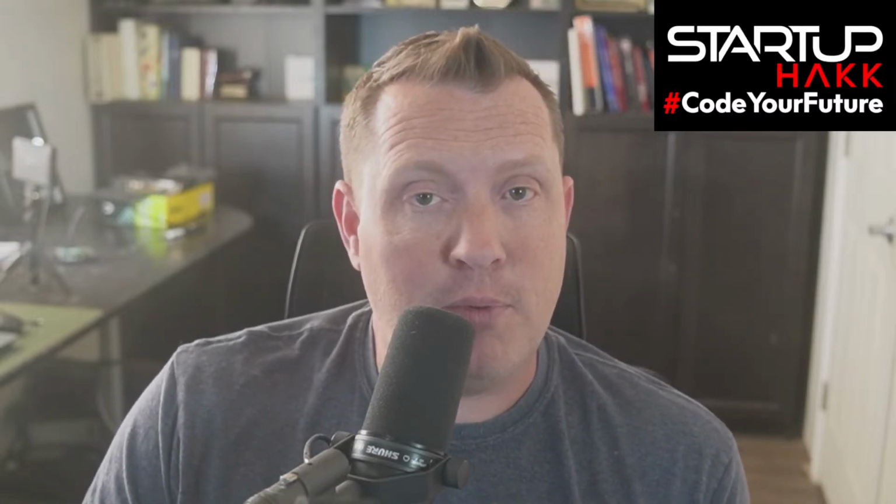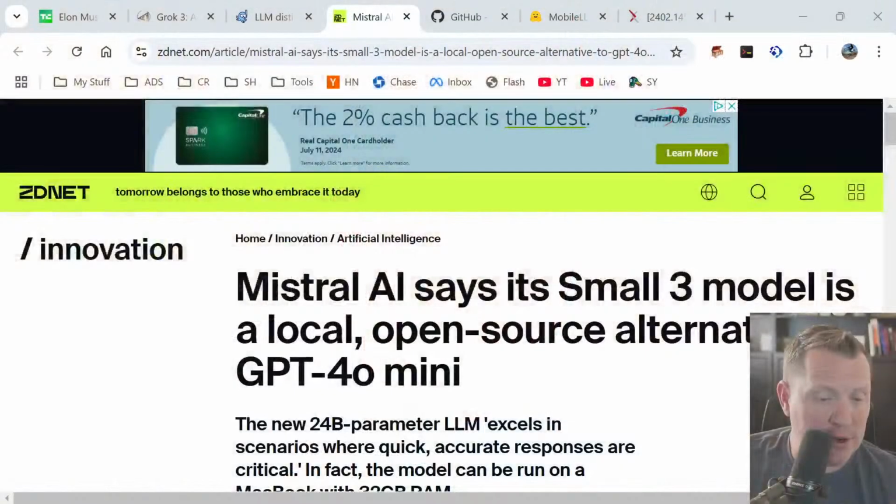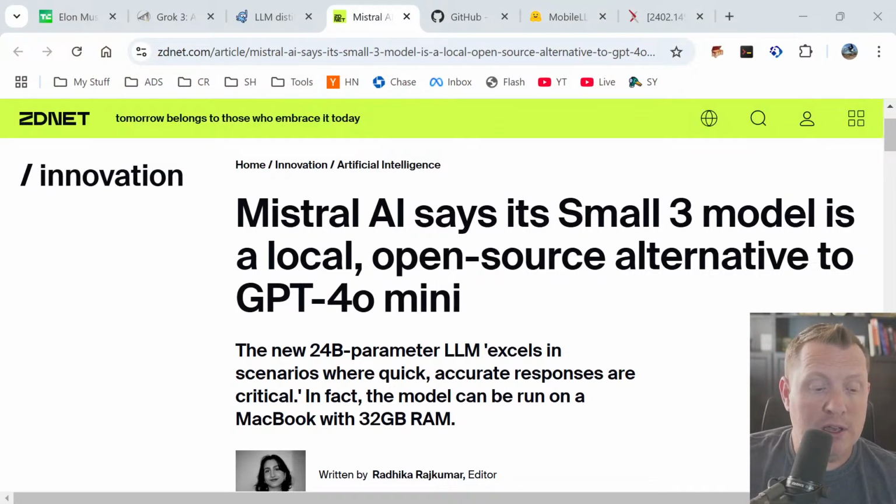Can AI be powerful and be a lot of great tools? Absolutely. So let's look at some of the examples, some of these small models here. Mistral says its Small 3 model is a local, open source alternative to GPT-4o Mini. This new 25 billion parameter LLM excels in scenarios where quick, accurate responses are critical.